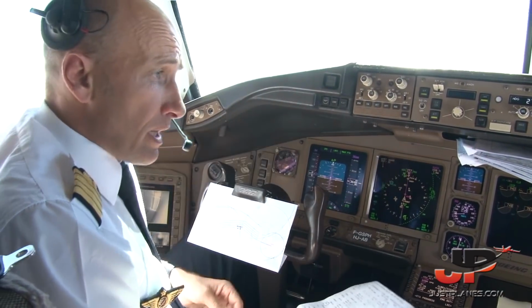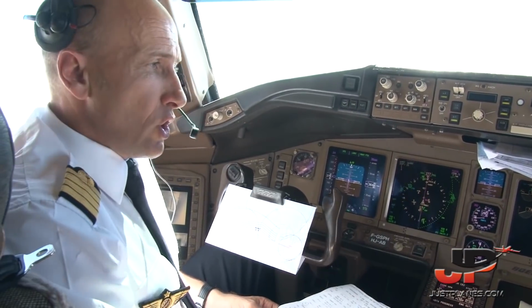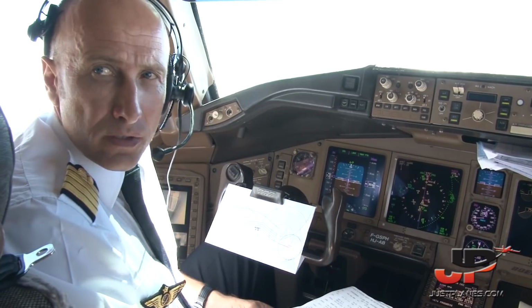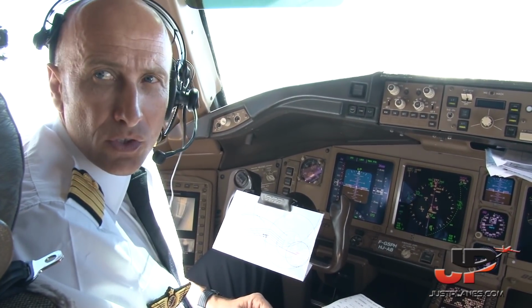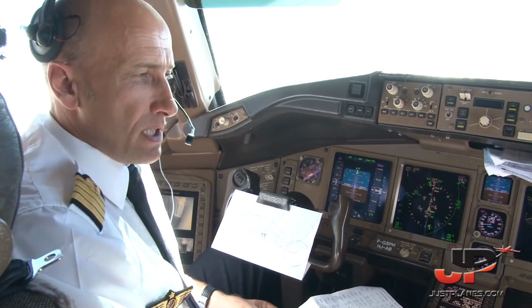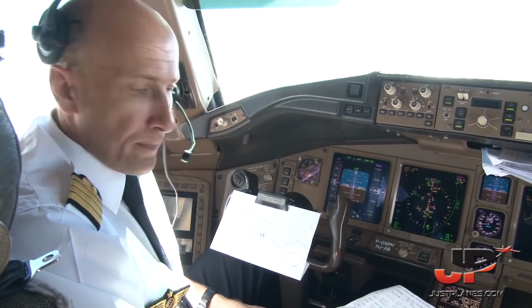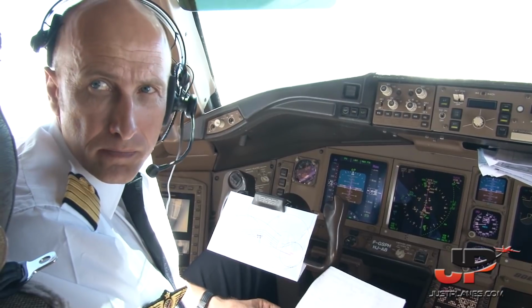And after that, we will have to manage the ETOPS procedure to cross the Atlantic Ocean, in contact with our dispatcher on the ground to update the latest weather report and to check if the 3 different alternates, Shannon, Keflavik and St. John's, are still available for us and adequate.